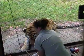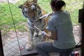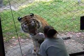People ask us too, how come he's all by himself in the exhibit? That's because tigers by nature are solitary animals. So in the wild you just see one tiger defending their territory, unless they were breeding or a female had young cubs.